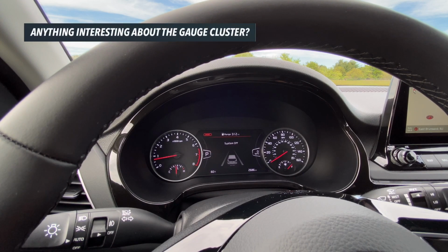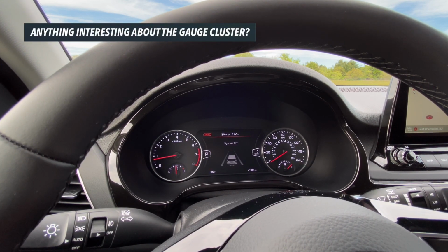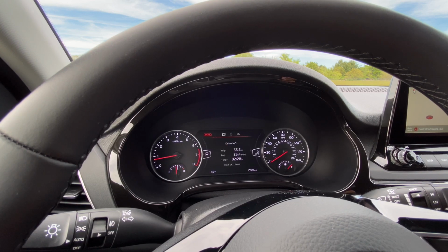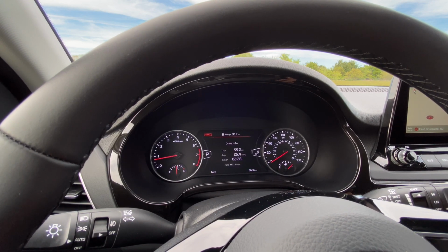Not much craziness going on when it comes to the gauge cluster here. My test model, which is a fully loaded SX Turbo model, does come with a 7-inch digital screen, and it just gives you some information like your driver assist screen, your info screen, and your navigation / compass. And in the info screen, you can circle through some options, including drive info, accumulated info, fuel economy, and your transmission temp, and what drive mode you're in.